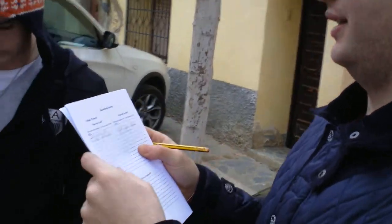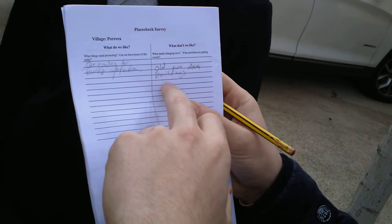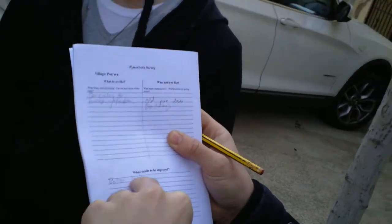So we go to the example of one of the very first villages we went to. We liked that it had this tourist information. We didn't like that all the buildings were completely derelict and run down. And we think it needs better roads.